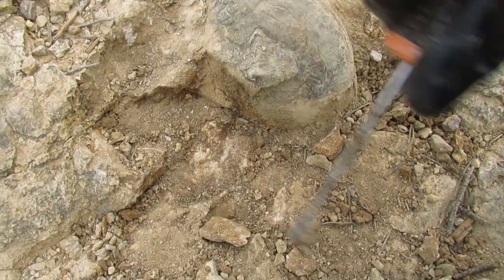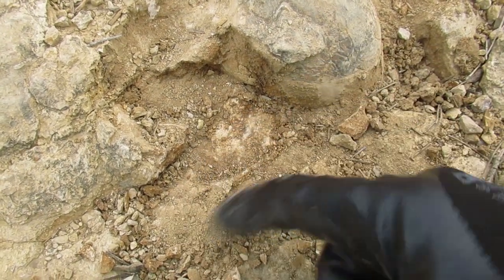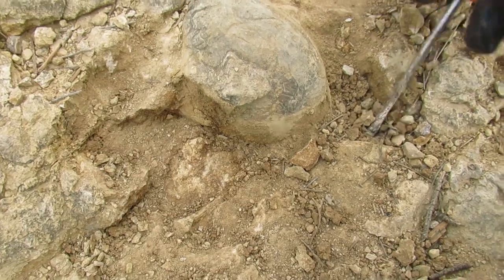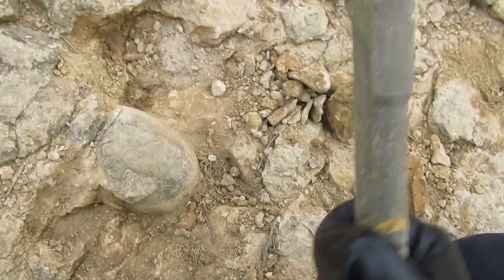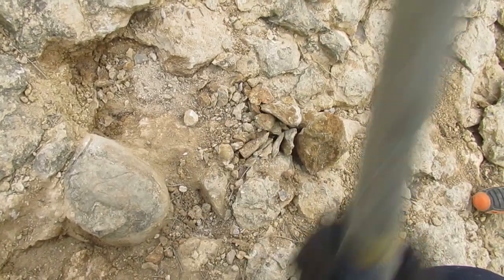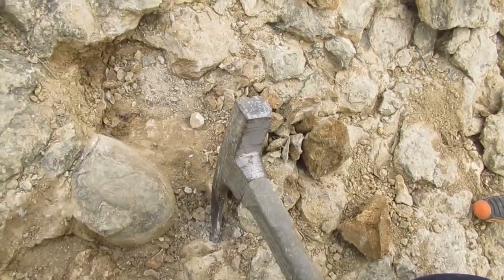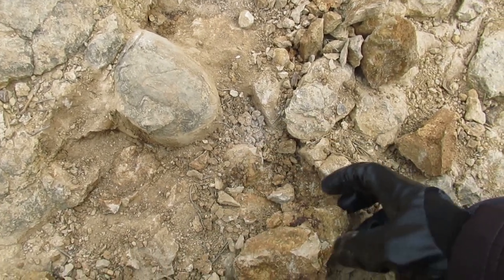Okay. See, this is round as well. So I'm not really sure what I'm seeing. So I just need to be careful. I'm going to try to remove the rocks that are around here. This is going to be very, very hard. Who needs gym?